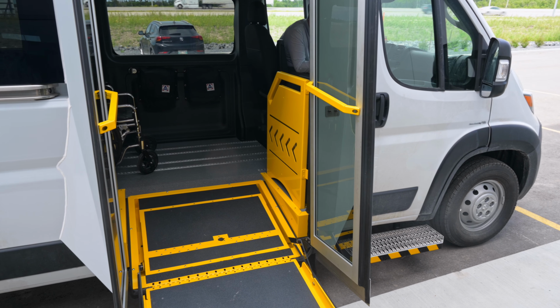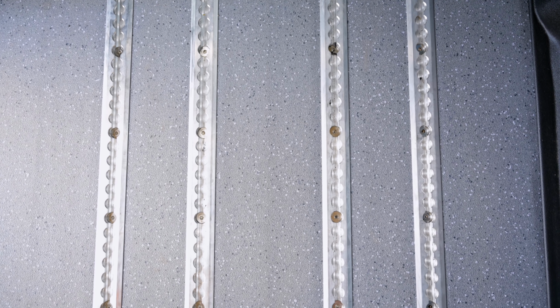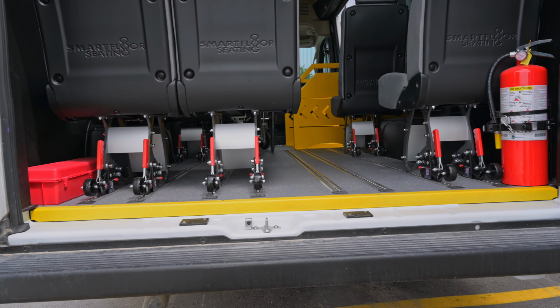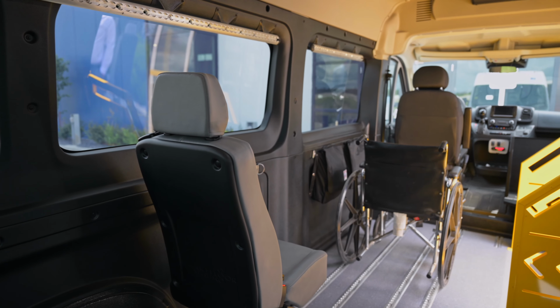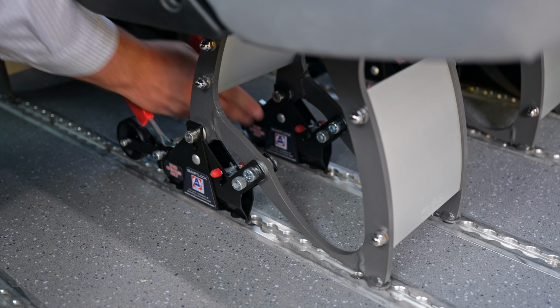These yellow grab handles support passengers coming in and out of the van, which allows them to be independent and gives them a sense of dignity. The floor inside is called AutoFloor, which is a tracking and seating system made of aluminum and covered with a durable transit-grade non-slip floor surface. The track allows for passenger seats and wheelchairs to be secured. With the AutoFloor installed, these transit seats are removable and wipe clean.